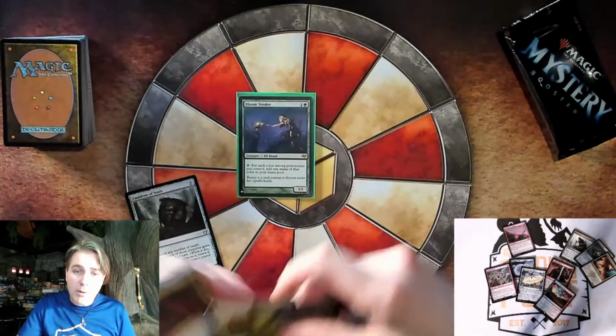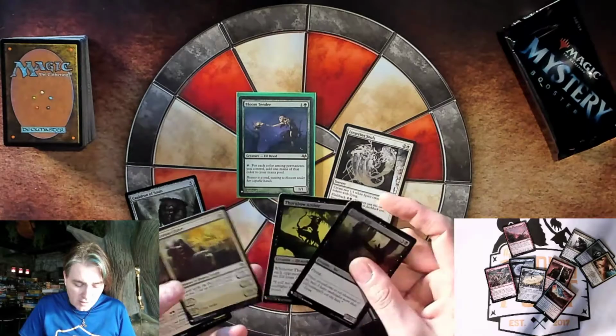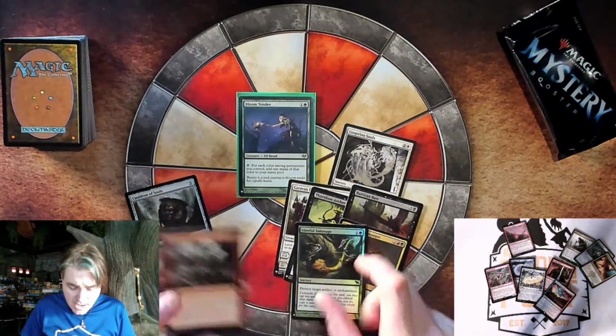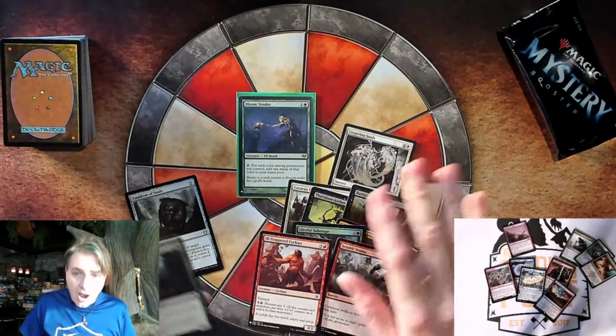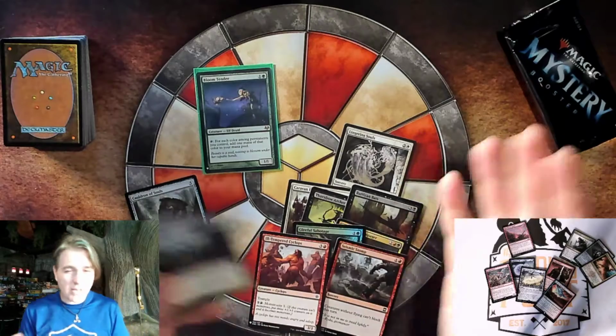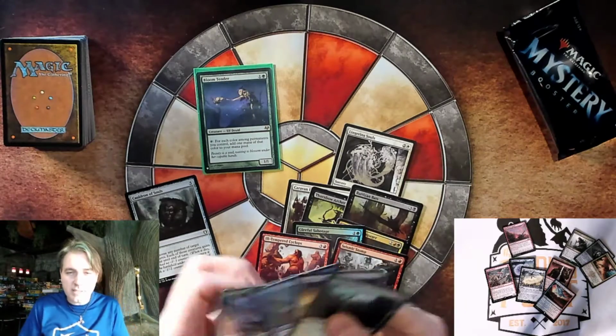So what do you guys think? What would be your pack one pick ones? We've got some interesting cards here, some of value for sure. Okay, so Bloom Tenders first. Do you agree? If you agree, thumbs up. If you don't agree, still thumbs up because, I mean, let's make it work, right?